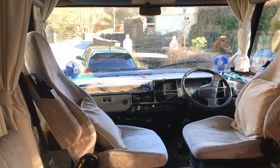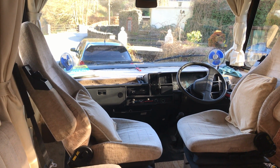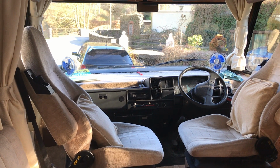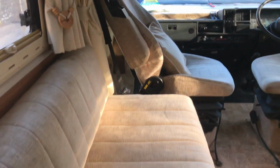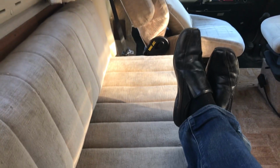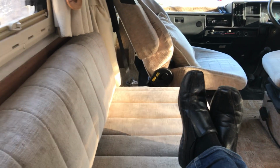Okay, here's a really quick tour of my Hymer B544. So this is a '91, so about, well, it's 30 years old now. I'm sitting down on the left side, and it's a nice long couch, so you can spread your legs. Someone who's like 7 foot tall could spread their legs along here. So a lot of room, but a nice view out on the left here.